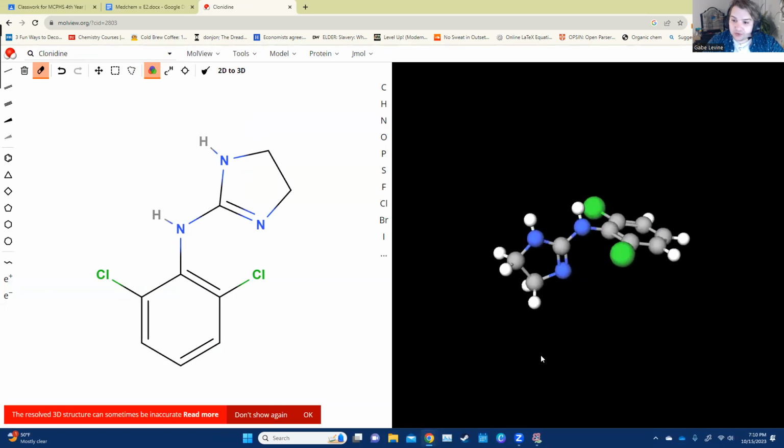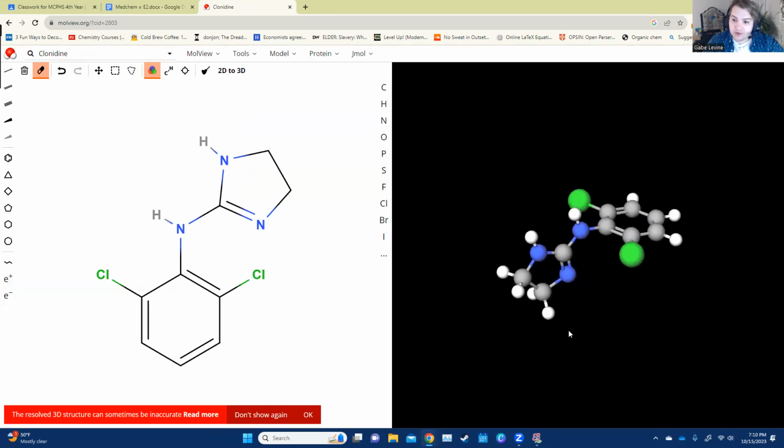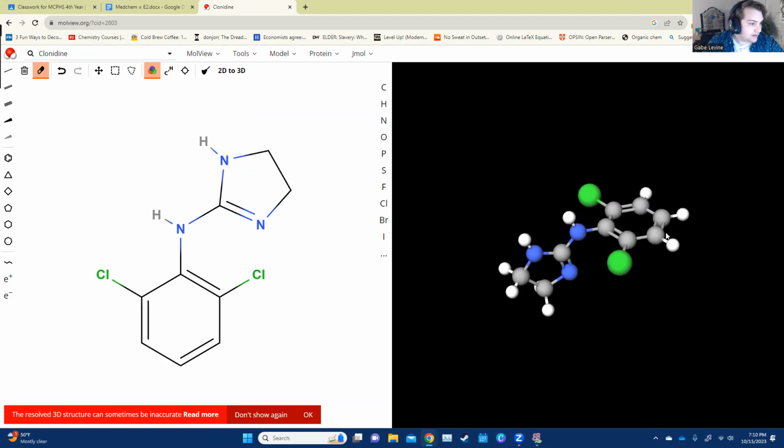Compare this to clonidine, which has this weird property where the imidazoline ring is always perpendicular to the phenyl ring. And what this does is it puts the nitrogen in the correct format, enabling 100% the correct fit, where you wouldn't necessarily get that with norepi 100% of the time.